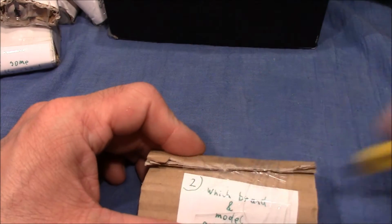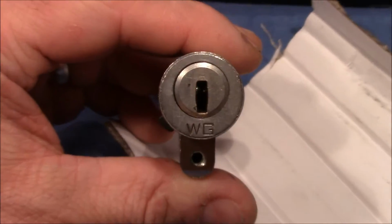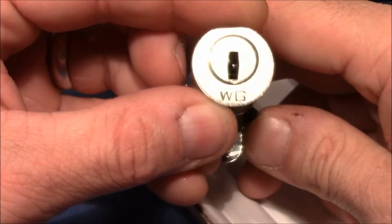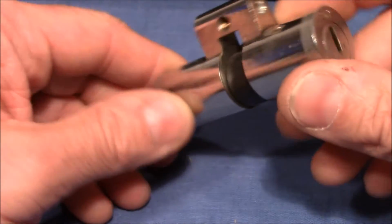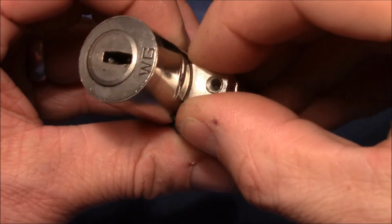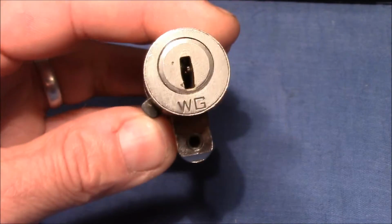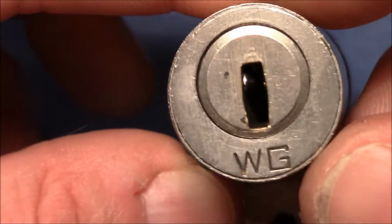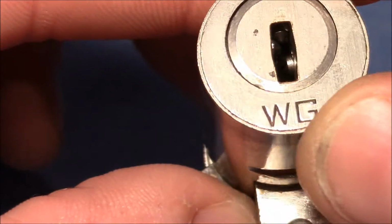Alright, well, let's have a look in this package. Oh, beautiful. WG. Maybe this is an indication of the brand or model or whatever. Looks a little bit like a Kaba. I think there are, how many? Oh, there are three. 3 rows of pins. It's a little bit dark. Let me zoom in. You can see. So we have left and right, and on the top there is also a row.